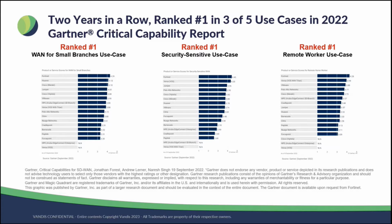In September of 2022, Gartner also released the Critical Capabilities document for WAN Edge. This is the report where Gartner described each use case and the rating for capabilities of each vendor. Fortinet has been awarded the highest rating for the small branch SD branch use case, again, for the third year in a row. For the 4th year in a row, Fortinet emerged as a leader in the security-sensitive WAN use case. The remote worker use case is a new one, and it was ranked number 1 for the 2nd year in a row. Fortinet also received high ratings in part because of the outstanding automation, zero-touch provisioning, and application resilience.